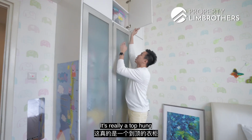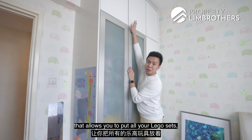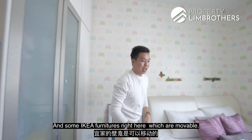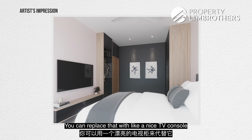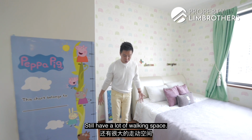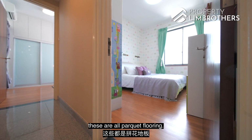It's really a top hung that allows you to put all your Lego sets and everything right there for your kids' room, and some IKEA furniture right here which is movable. You can replace that with a nice TV console, or you can just leave it blank. Still have a lot of walking space, and the moment you head towards the bedroom, these are all parquet flooring.